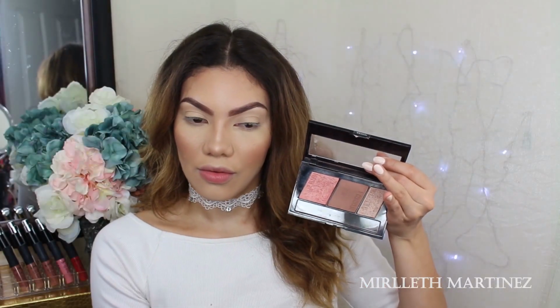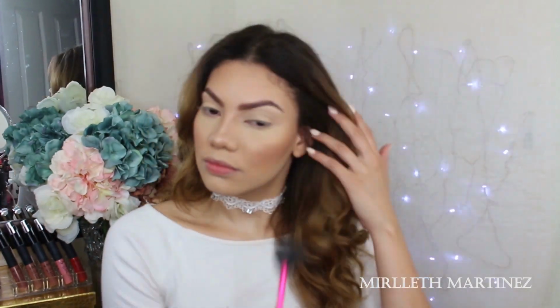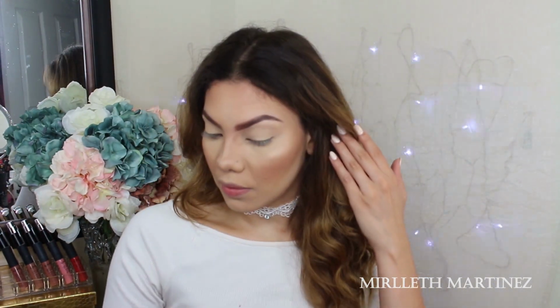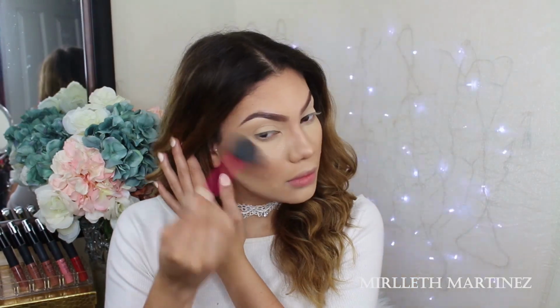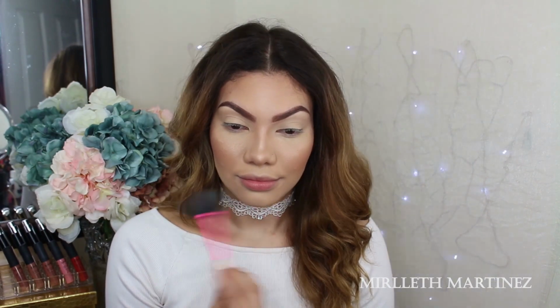But just before the setting spray starts to dry, and while still a little tacky, I'm just going to apply my highlight on my usual areas, which are the highest points of the cheeks, in a C shape on the chin, on the cupid's bow, and just a little bit above my eyebrow. This trick is super awesome.